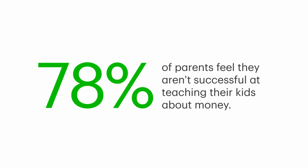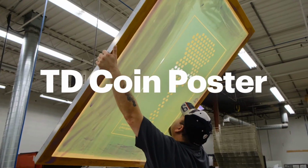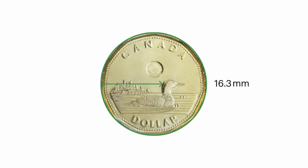78% of parents feel like they aren't successful at teaching their kids about money. TD Bank wanted to help parents start the conversation, beginning with the most basic lesson, saving. The TD coin poster is a reinvention of the traditional piggy bank. By measuring the different size of coins, different grids were created to represent the items kids want to save for.